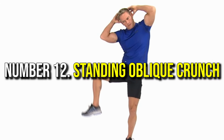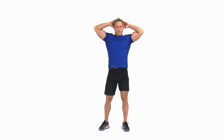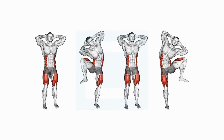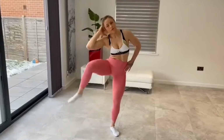Number 12. Standing oblique crunch. The standing oblique crunch is a great exercise for targeting your obliques while improving balance and core strength. Unlike traditional crunches, this variation allows you to engage your core muscles while standing, making it more accessible for those who prefer not to exercise on the floor.